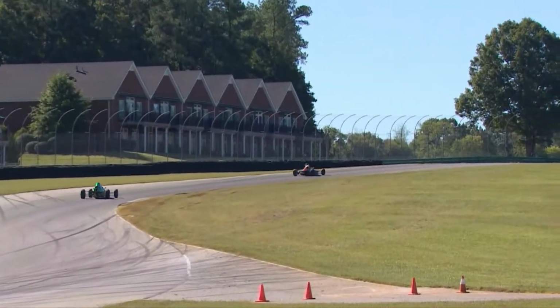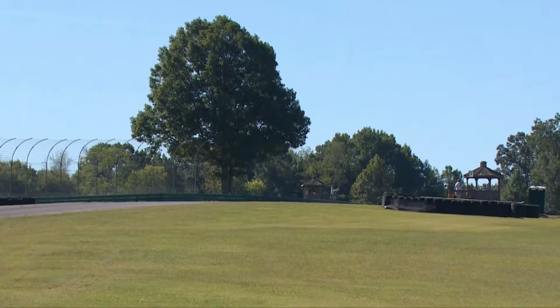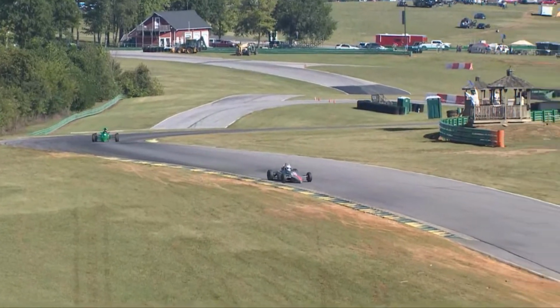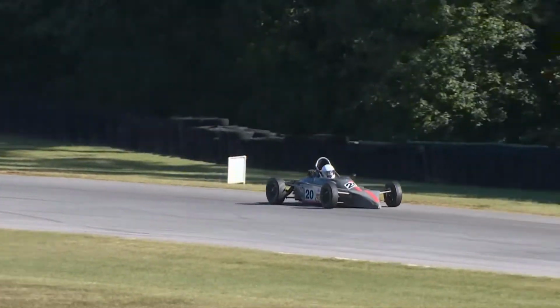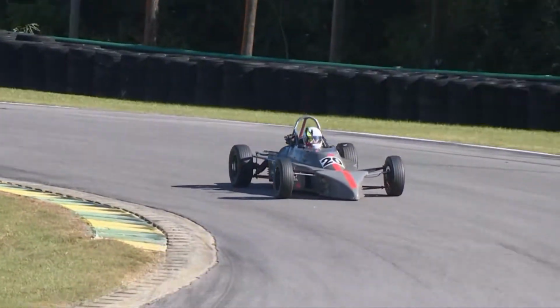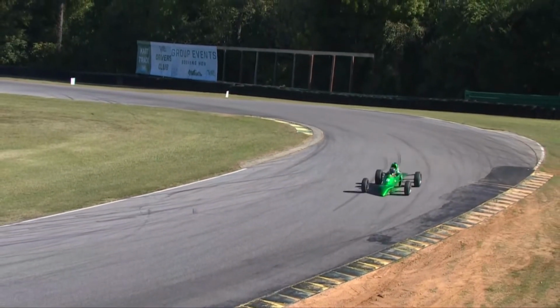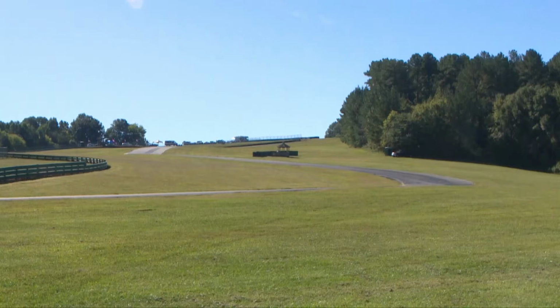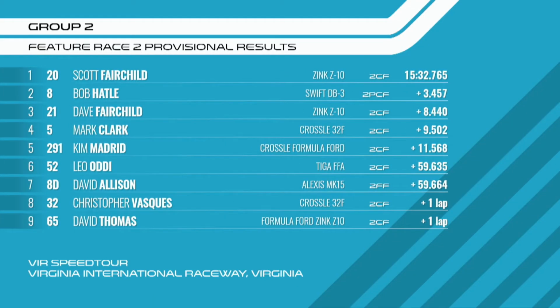And just to confirm the lower places after Dave Fairchild in third place, Mark Clark takes fourth, Kim Madrid does take fifth, Leo Oddy takes sixth place, Dave Allison in seventh, Christopher Vasquez in eighth position, Dave Thomas in ninth. Well, he knows the corner workers, he knows some of the fans out there, and he's given them all away.